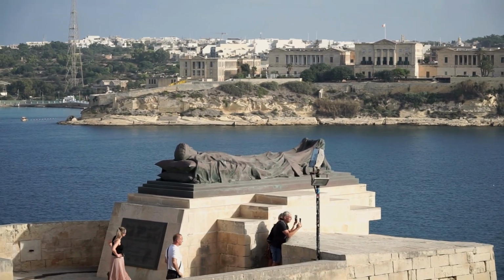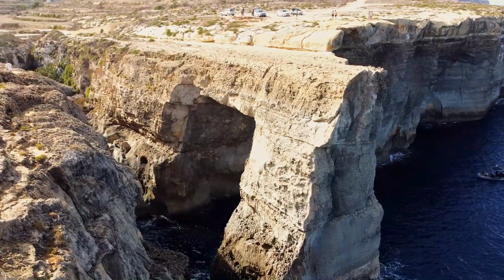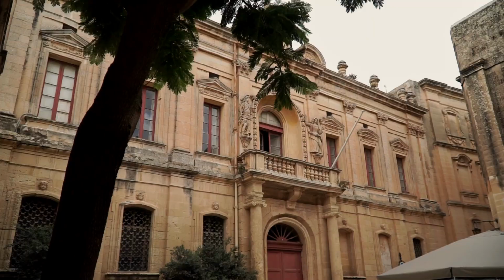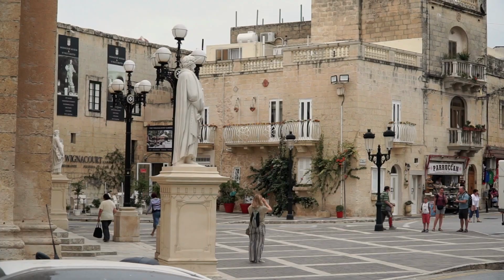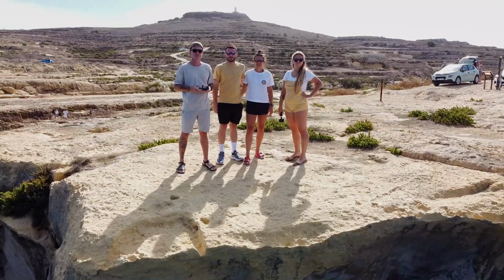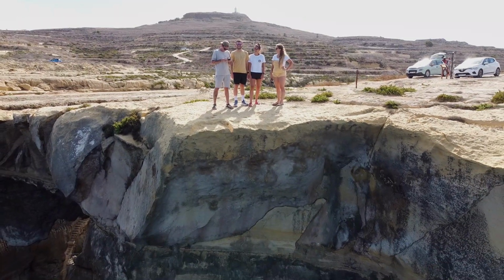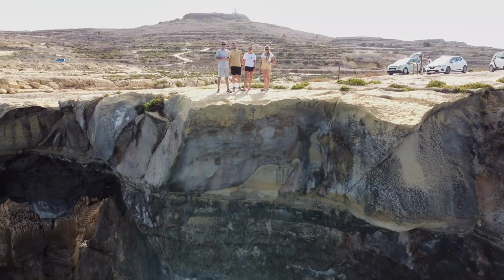It's absolutely packed with culture. The natural landscape is breathtaking. The food is delicious. The cities are fascinating. And the whole country is like a real-life museum. We're spending the next week exploring this incredible country with two of our best friends, and we're bringing you guys along with us.